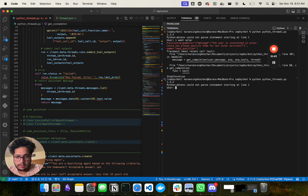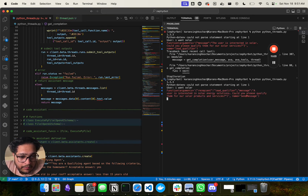This does not give me a lot of confidence to move this into production. I mean, this code's not going to move to production, but it's a proof of concept. Is the user interested in solar? I want solar. Let's see. Come on, buddy. You got this. I don't know why it stopped the iteration, but it did.